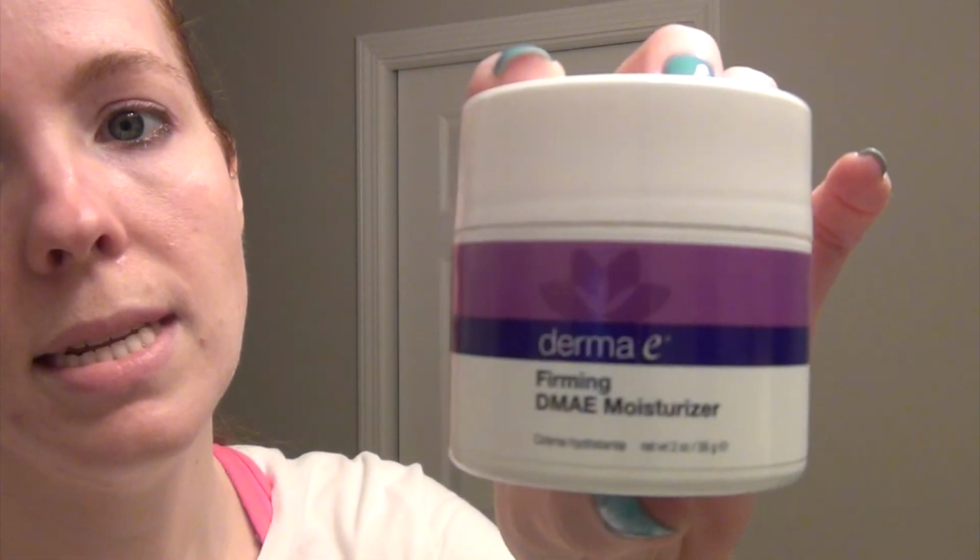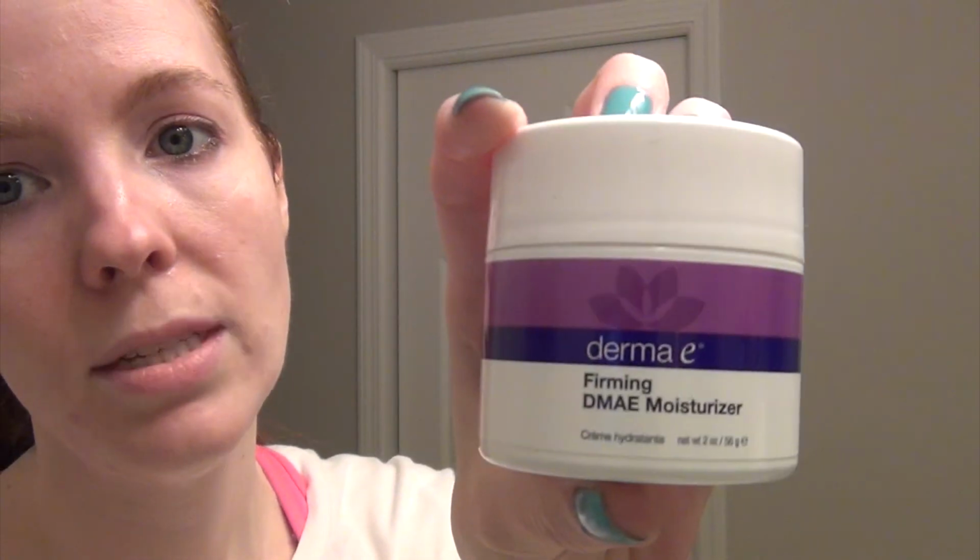And then for my neck, I have a specific product I actually just started using. This came from Vitacost. I know they sell this brand at Whole Foods, and I've also seen it at Sally Beauty Supply, so maybe check there. This is the Derma-E Firming DMAE moisturizer, and it's supposed to be a really seriously intense neck cream or firming cream, but I use it specifically for my neck.